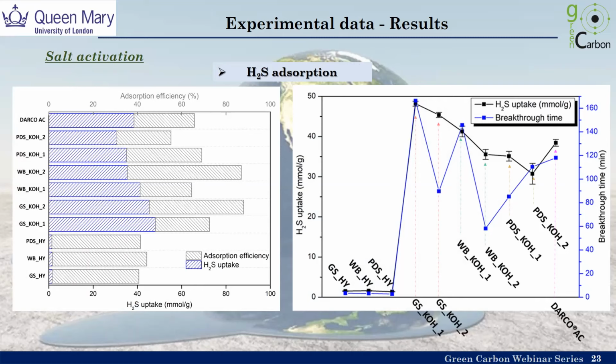We also calculate the adsorption capacity and the adsorption efficiency. Here, we got quite large adsorption capacities, up to maybe 45 millimoles per gram. But then probably everyone will say, well, that's great, but it's not always about the adsorption capacity. It's also about the adsorption efficiency, because one material could be really good at absorbing gas, but then it's not efficient. It takes a long time to absorb a specific amount of gas.